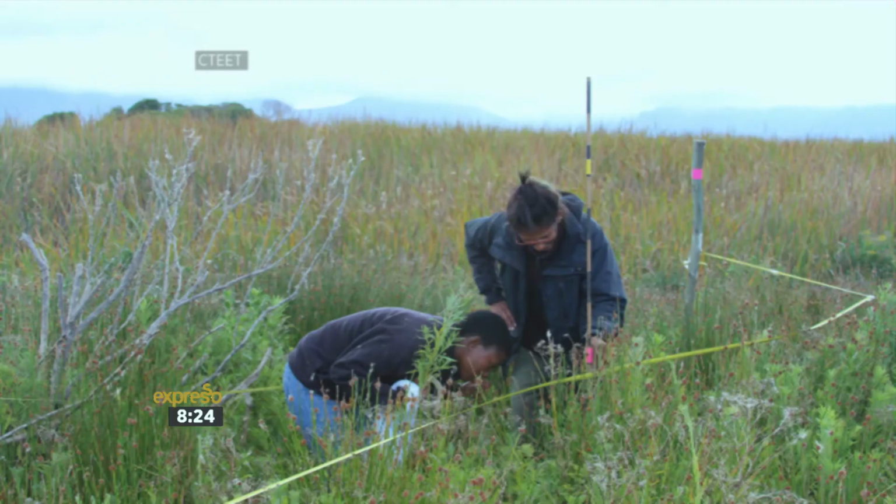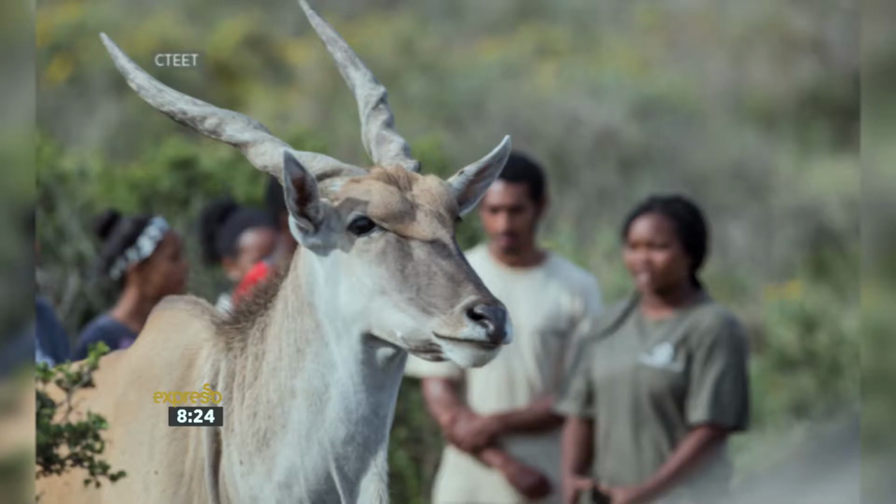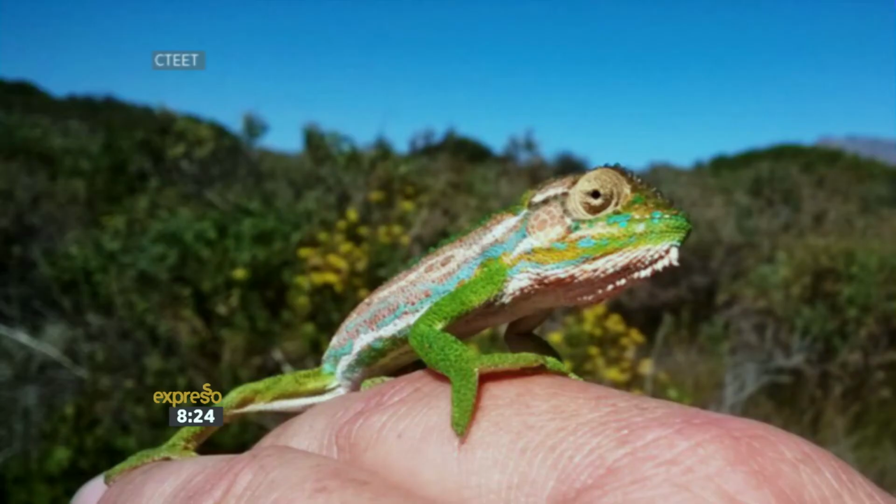You represent the Cape Town Environmental Education Trust, or CTEET. Tell us a little bit more about who CTEET are. So CTEET is a non-profit organisation, mainly with a focus to protect the pristine biodiversity that we have in Cape Town. They have three main focuses: environmental education programs, training and learnerships for school graduates, and then also the Nature Care Fund. That's where I fall in as a conservation manager, working on some of the sites in Cape Town.